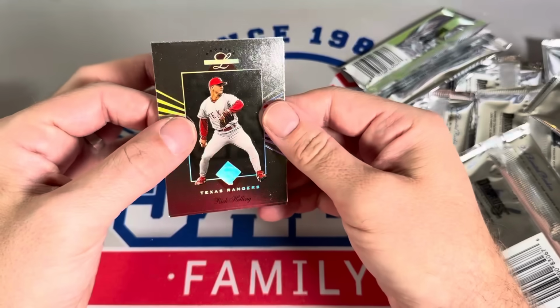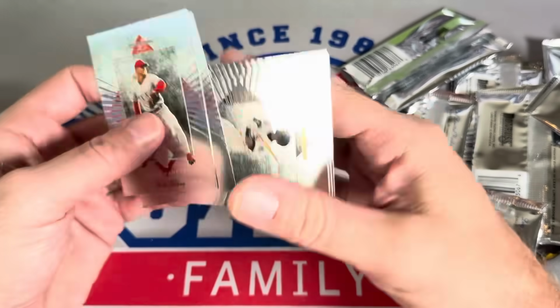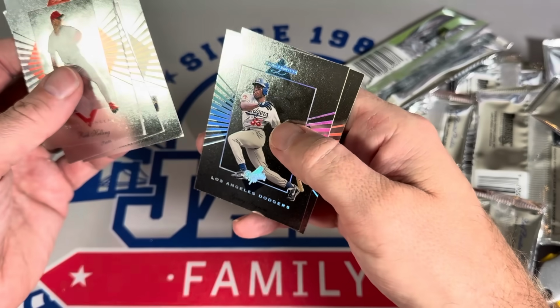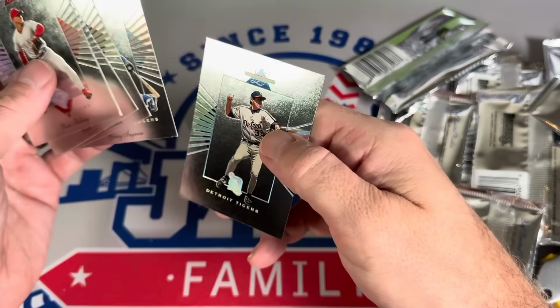What a name, Rickert. We got Rick Helling starting this next one off with Rick White. And this is our final pack. Got Norberto Martin once again with Gary Ingram. And last but not least, Chris Gomez.